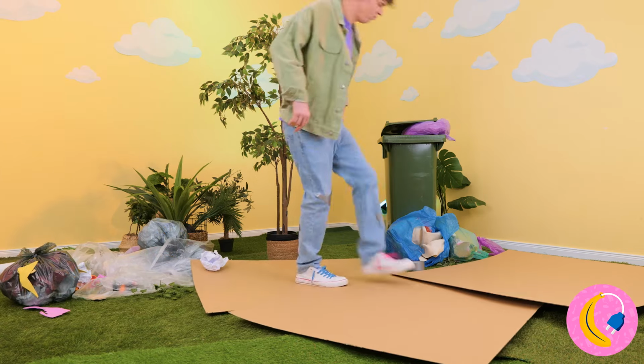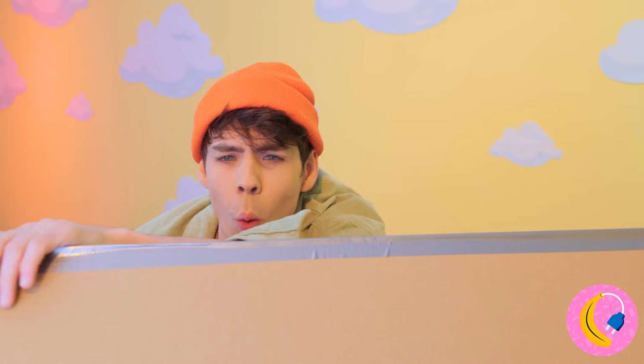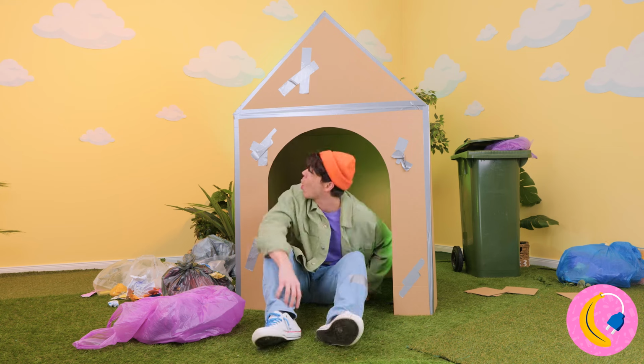Nothing beats a good DIY project. Sticky and handy! Voila! A cat house made easy.